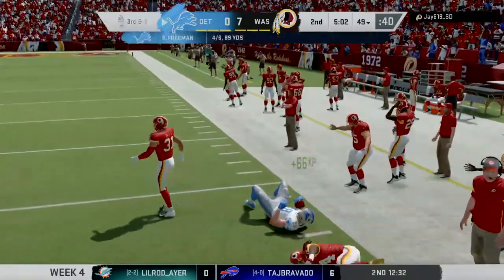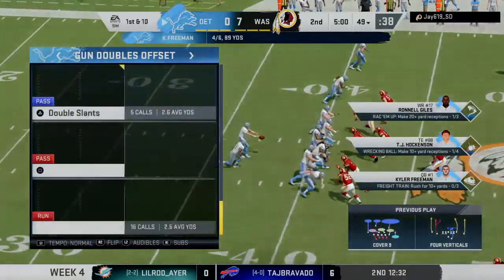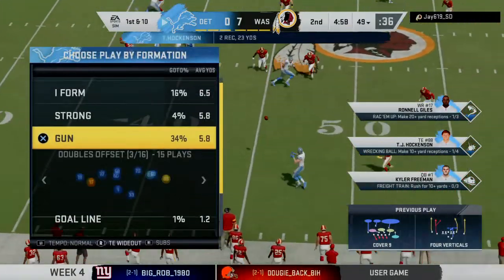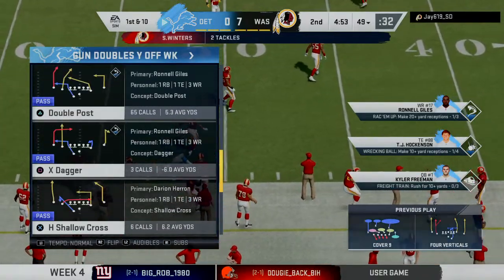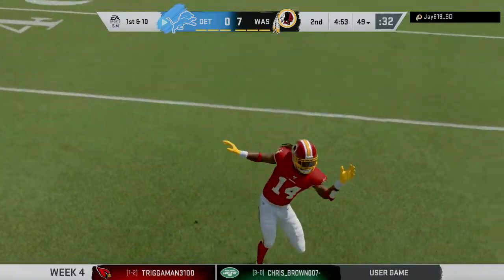Freeman, open man, he's got him, the tight end Hawkinson. He will have the first down as he's brought down up near midfield. Move the chains, a gain of 7 on 3rd down.